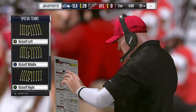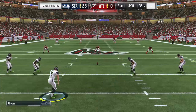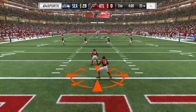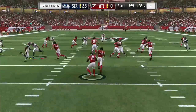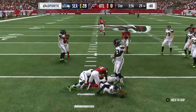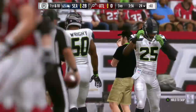Pump the brakes. We are ready for quarter number 3. So both teams have their marching orders, and we'll get going again here in quarter number 3. This will be taken in at the 1. And he'll be brought down at the 23, make it the 24-yard line.